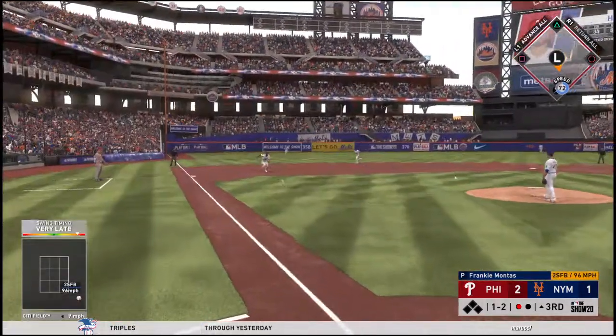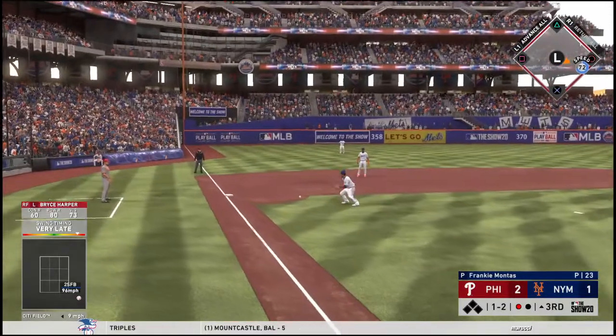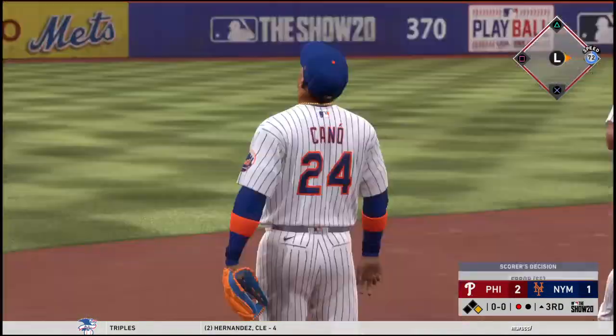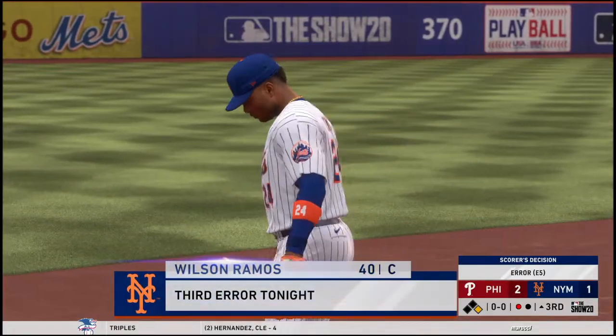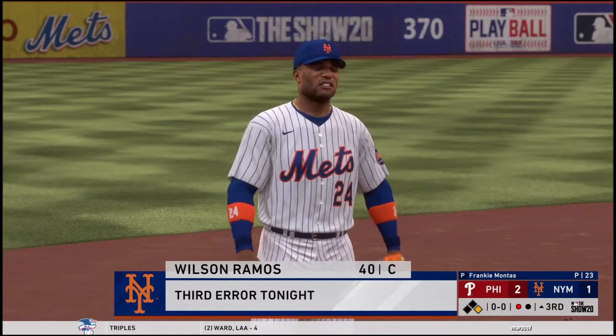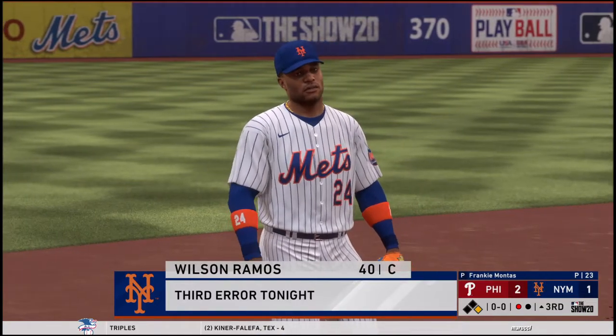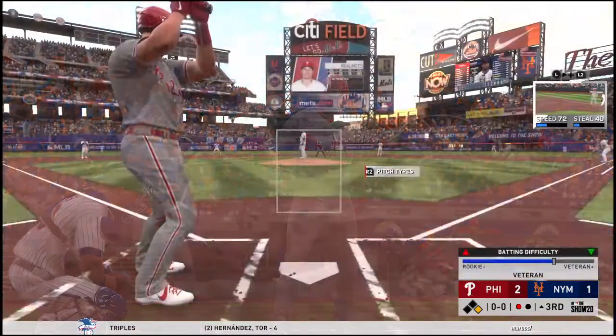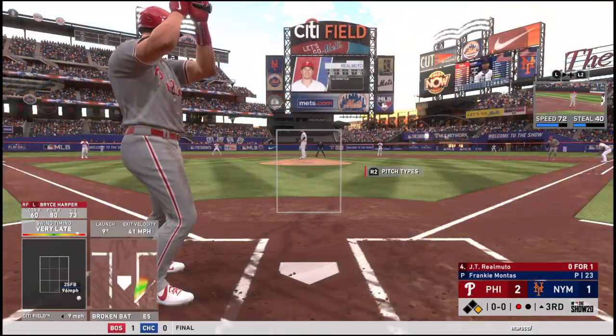Ooh, he saws him off with that one. Oh, and he has some trouble with it. Man, you can't continue to make mistakes like this and expect to win. That's 3 errors so far in this one, and they keep putting themselves in bad situations. So 1 gone in the inning here with a runner at first.